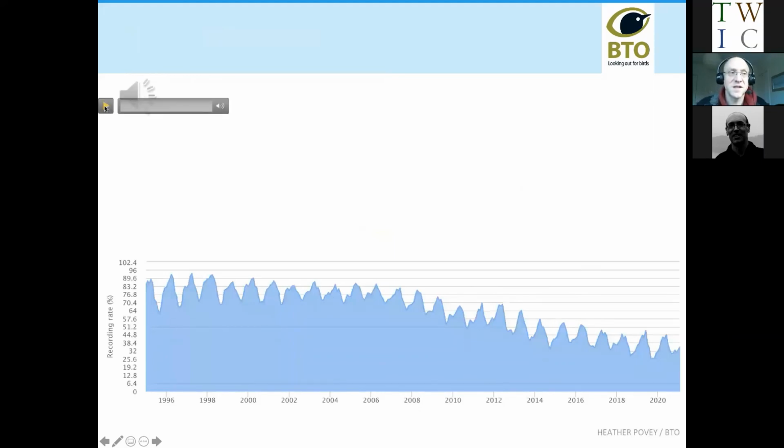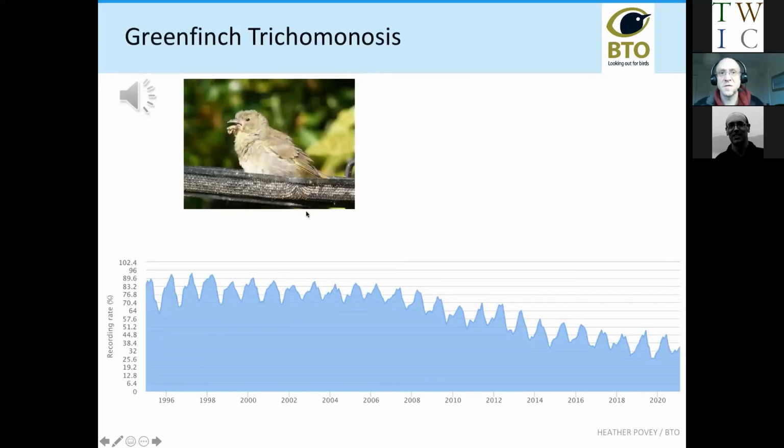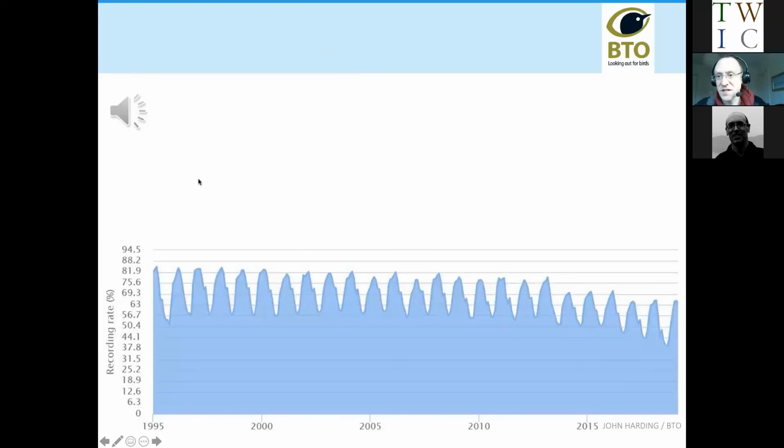So these guys, for example, you can see have declined a lot. So there's a greenfinch suffering, unfortunately, from a disease called trichomoniasis. And these guys are giving us a bit of a cause for concern too. Look, another declining graph.